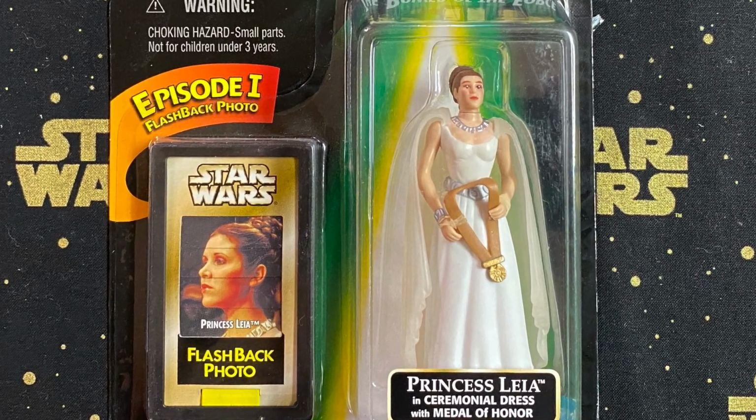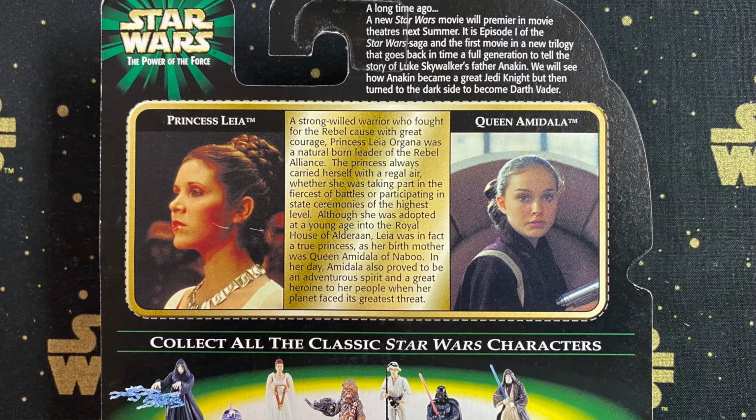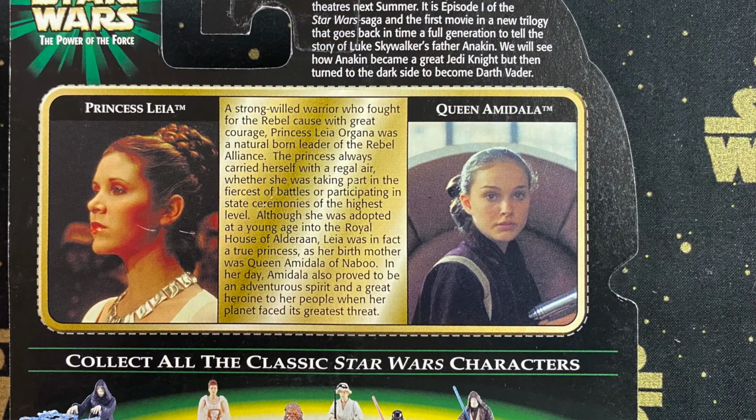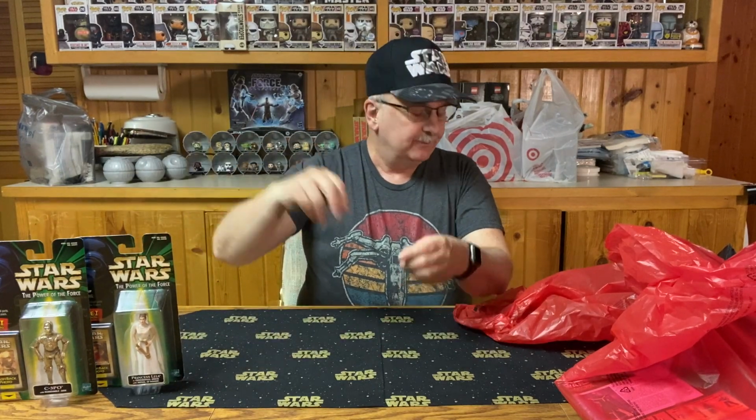Now one thing with this one, if we look at the back of the card, we can see it's got Princess Leia and Padme Amidala on there. So there again, original series to prequel series. And overall, the figure looks pretty cool. I do like that figure. But of course, I do like most figures, don't I?